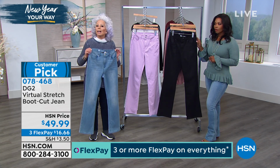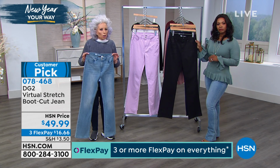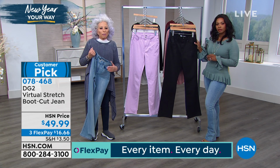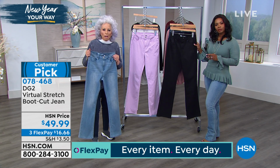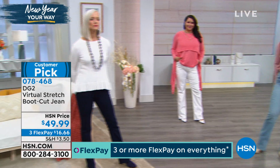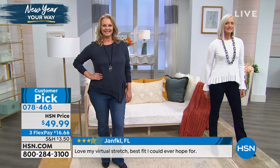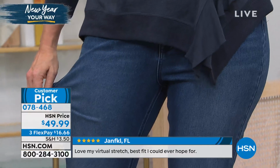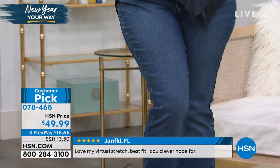It was a boot cut. It was done in the classic. Virtual stretch is a modern invention in denim that came later, and you see all the 5-star reviews. Do you know on this fabric alone, ladies, there are 7,200 perfect 5-star reviews on virtual stretch. Yeah, on fabric alone. It is the most revolutionary denim and the most popular bottoms fabric we have ever had. Oh my gosh, that says it all.